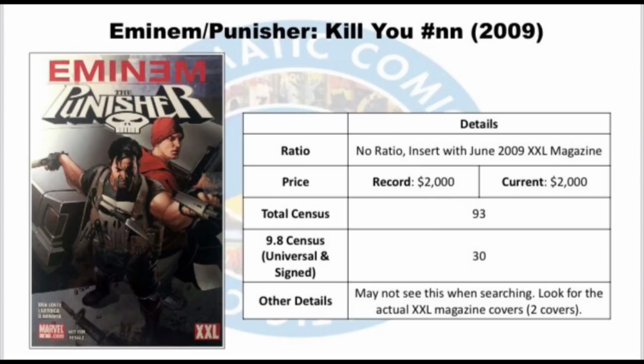All right, so now number 7 on the list. This actually isn't a variant cover. This isn't some type of retailer incentive, but this is a modern book that commands quite a bit of money that I think you would have a pretty good chance of coming across. So this is Eminem and Punisher Kill You, and it's not numbered. It's just an NN if you look that up, which means non-numbered or not numbered. It's from 2009. And like I said, this wasn't a ratio variant for anything. This was an insert, a comic that was part of the June 2009 XXL magazine.